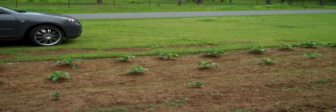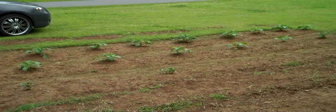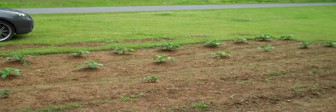Once the Arkansas really hot weather hits, you got to keep these plants wet, especially when they're blooming. When they're blooming is when they're making the potatoes. And when I cover them up with wheat straw, it'll help keep that moisture in. So let's go get that first bale of straw and bust it open.